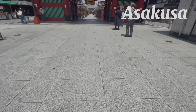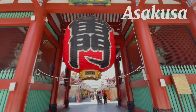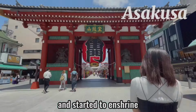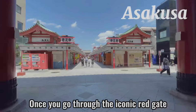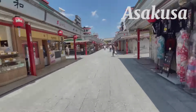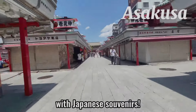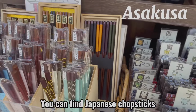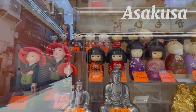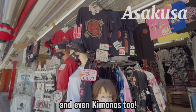The beginning of Asakusa Sensoji Temple is back in 628, when two fishermen caught a Kannon Bosatsu statue and started to enshrine. Once you go through the iconic Red Gate, you will walk into Nakamise-dori, the shopping street. Here, just in 250-meter straight lines, there are 89 stores with Japanese souvenirs. You can find Japanese chopsticks, keyrings, Japanese dolls, and even kimonos too.